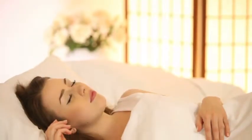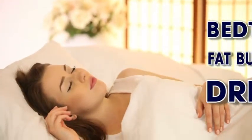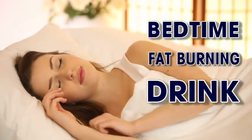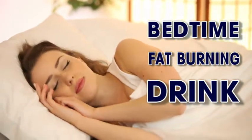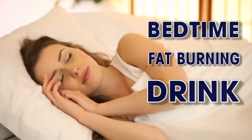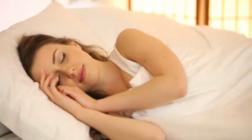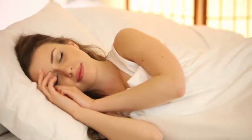To eliminate the stubborn fatty layers from your body, you only need to consume a glass of this drink before bedtime. Bedtime Fat Burning Drink. This drink will boost your metabolism rate and burn fat as you sleep. It's easy to prepare and has proved effective in eliminating excess belly fat. If consumed regularly every night, it can bring great results within a short period of time.